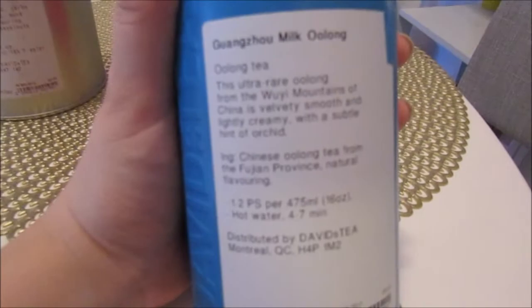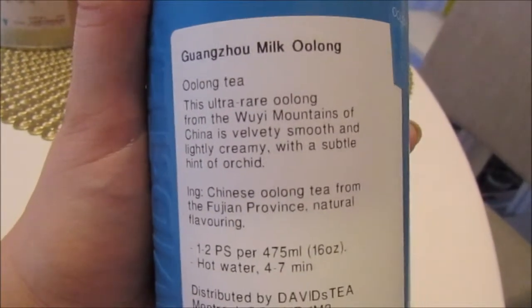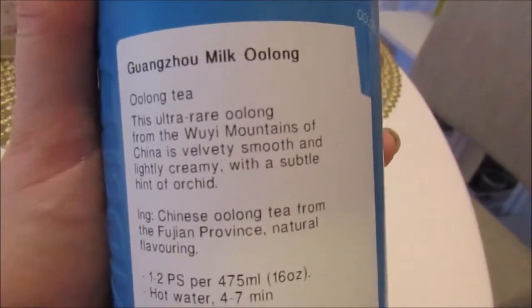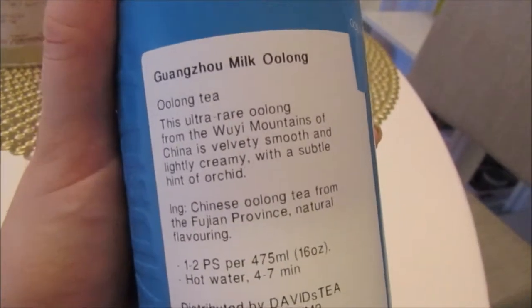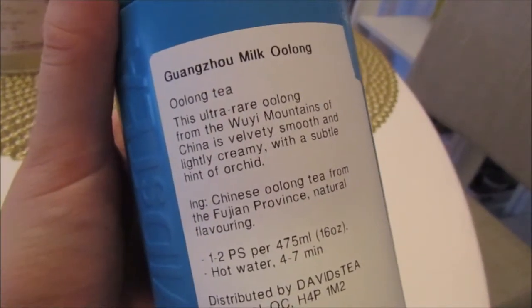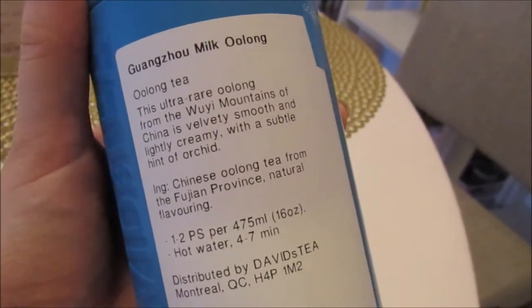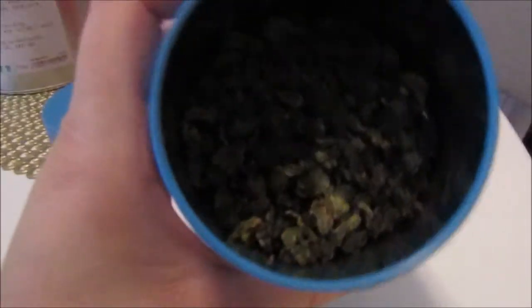It's milk oolong. It's just gonna be a straight oolong tea. Oolong is kind of in between a green and a black tea. I'm not super crazy about black teas. Like I would never drink a straight black tea, but I do like the flavored ones. But for straight teas, I definitely like green, oolong, and I guess mate the best. So this is how the milk oolong looks.